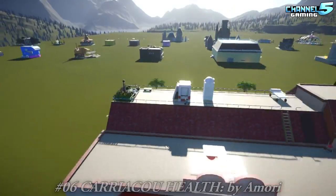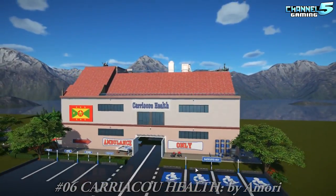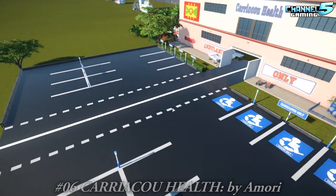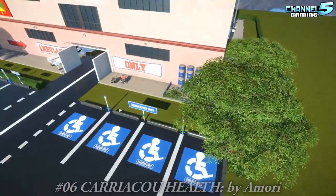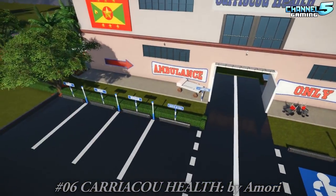Alright. Very cool stuff, Amori. What a nice building. I do have to mention this, Amori, I believe it was your parking lot. It had a wheelchair way out here and a wheelchair way out there. You might want to place that down and delete those wheelchairs and re-upload them, as they didn't seem intentional.